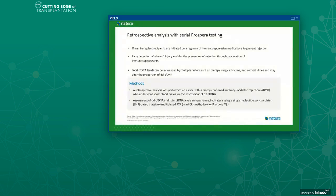It was a biopsy-confirmed rejection, and he had cell-free DNA and Prospera done at multiple points. And we looked at how this percentage changed over time, and then we had to look back and find out when the patient got rituximab and how it affected the change of Prospera.